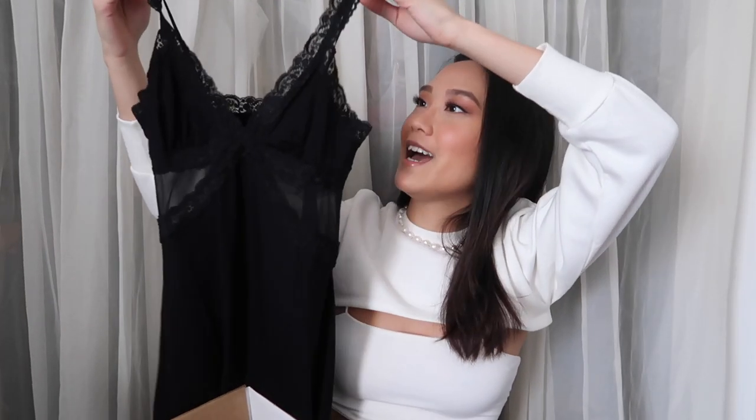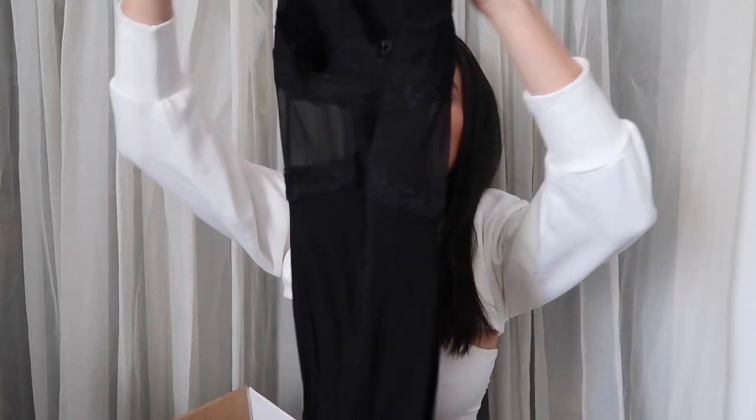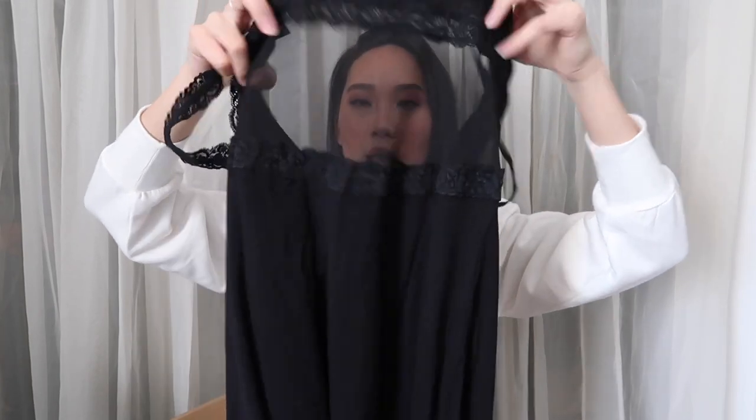So these I was super excited about because I've never owned anything like it before. This is called Primrose and I got it in a small and it looks so good. I am obsessed. It looks like this. It's just black and it has the lace trimming detail. It's super soft. And in the middle here, it's mesh, so it's see-through. And then the back is also see-through as well.